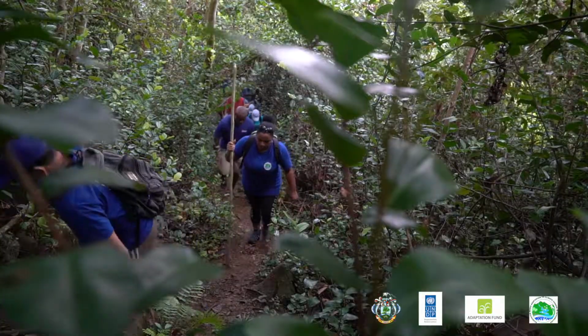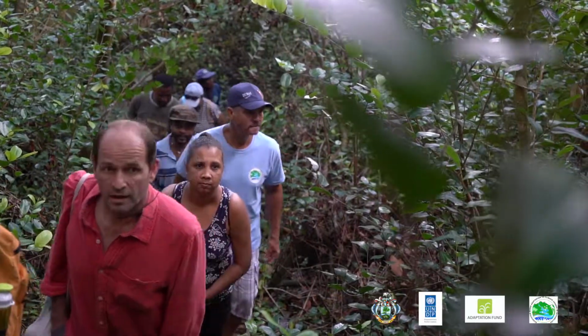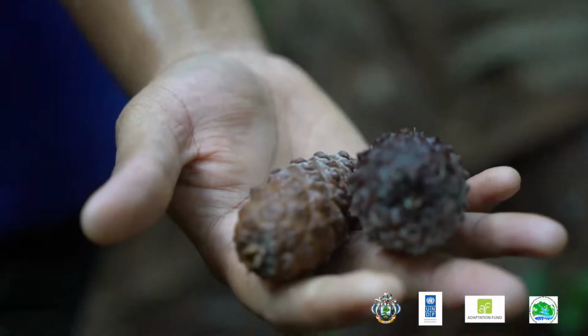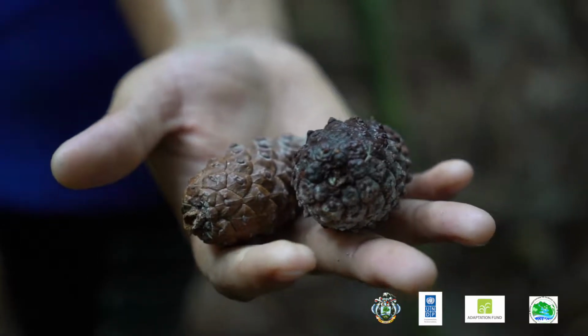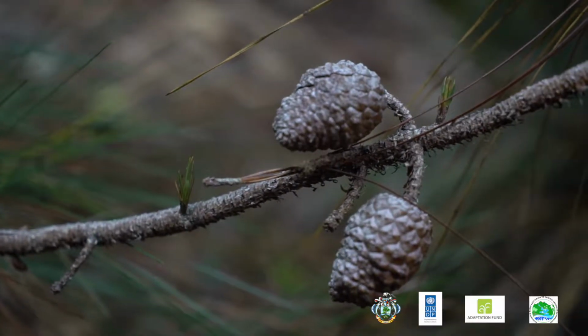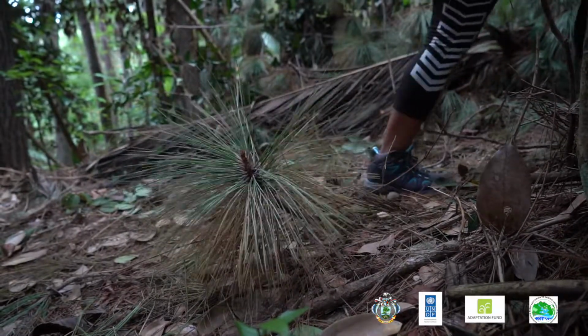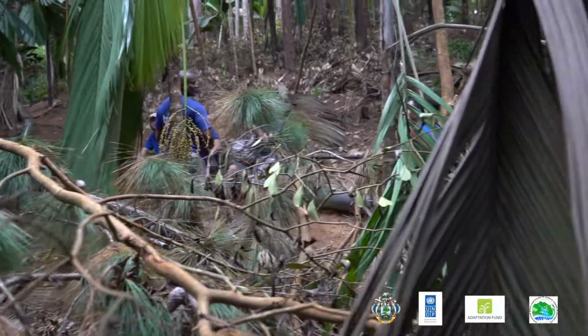First endemic hardwood, Café Marron, wrong side. Incredibly slow growing. They don't have neighbors on this side, but maybe they're fighting the neighbors.